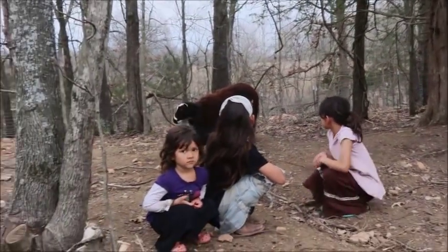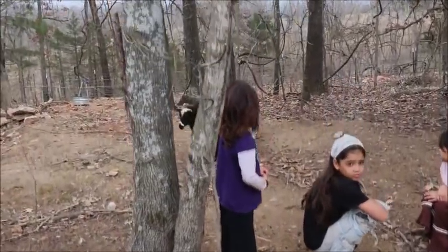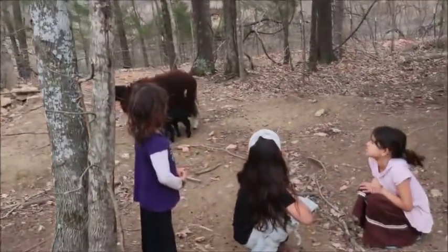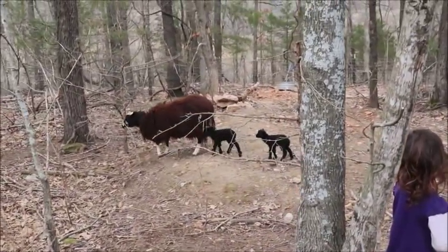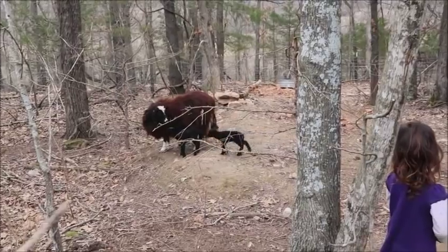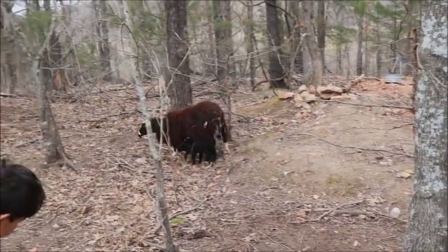They look like shadows, kids. Walking shadows?